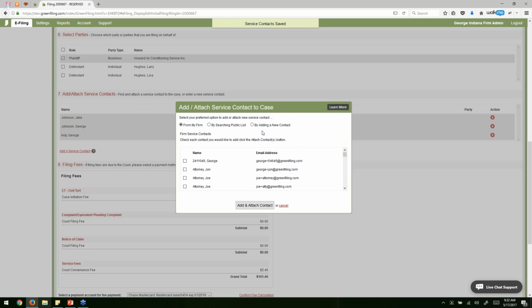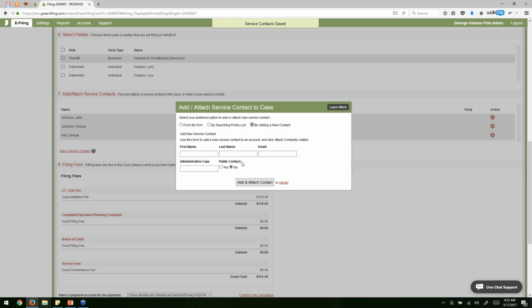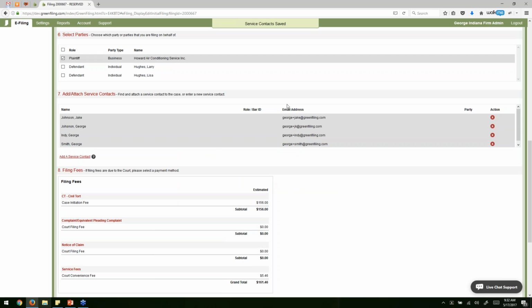Now the last option is to add a brand new contact. So if the person you're trying to serve wasn't on the service list, wasn't in your firm, you could go ahead and create a brand new person. So we'll just go ahead and type in a first name, last name, email address, and we can create a brand new contact. So by doing that, I've added these 4 people to my filing. When I submit this filing, they're going to receive an electronic service notification from the system.